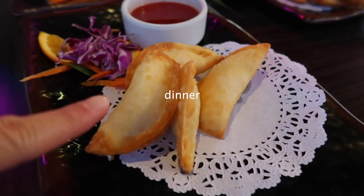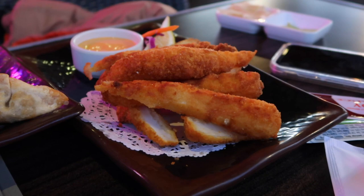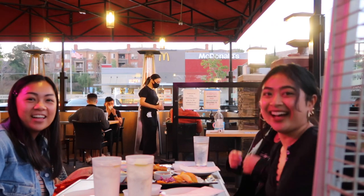This is the cheese wonton. Jazmine got gyoza. And Rachel got calamari. Okay, let's eat. And we're gonna have to be very careful. Is it recording? Is it recording? Yeah.